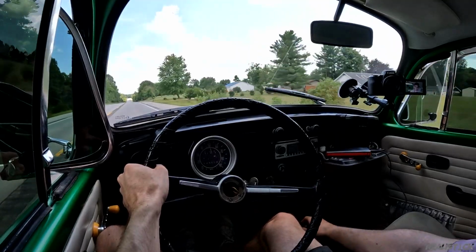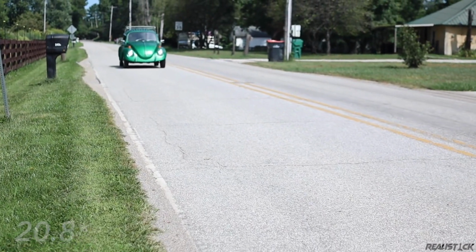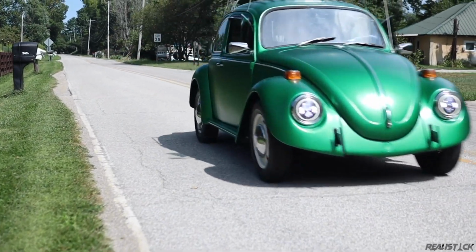All right, we're starting to go downhill. 60. 20.9 seconds. You know, it's actually geared aggressive enough to make this pretty reasonable.